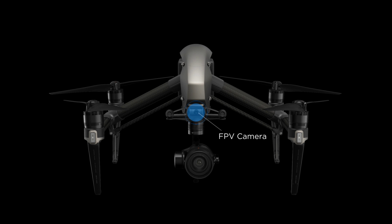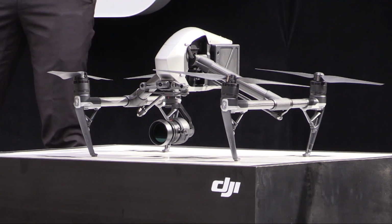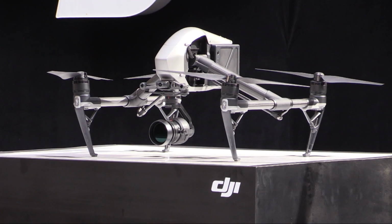the pilot now has a dedicated view with an adjustable pitch angle. This is completely independent from the main camera, so that the camera operator and the pilot can move freely without inhibiting the pilot. Now let's talk about agility.